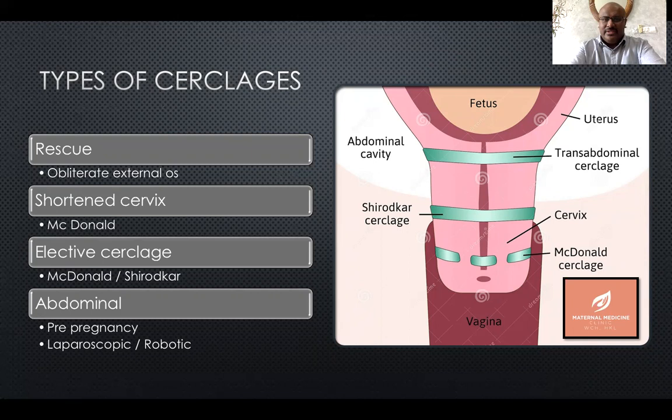However, if you were to undertake an elective cerclage, then you have two options, McDonald or Shirodkar. Ladies and gentlemen, both are equally effective, both are equally efficacious. A McDonald is easier to perform, with fewer side effects and complications, but it's best to do what you are experienced and trained in.